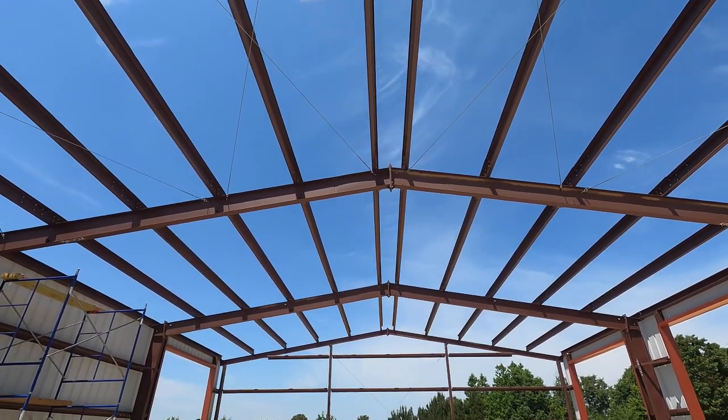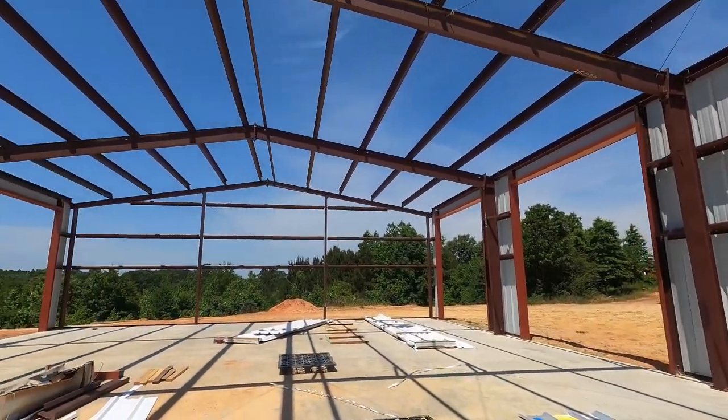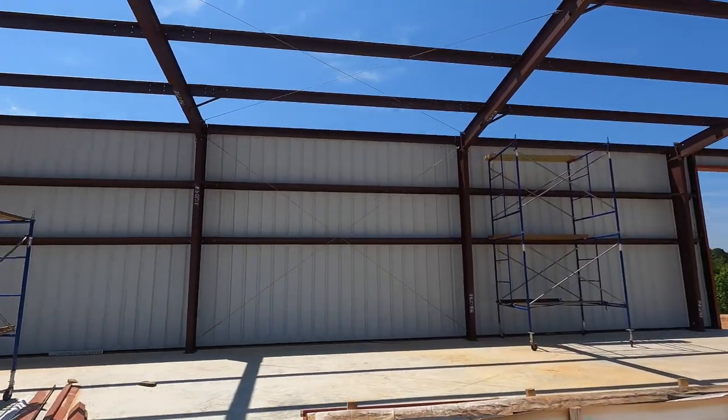Eventually we'll get a roof on there, but right now it's beautiful blue sky. So anyway, that's where we're at. Stick with us and let's see how it continues to go.